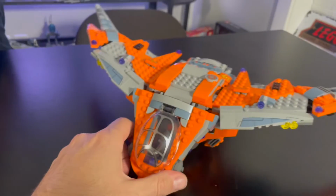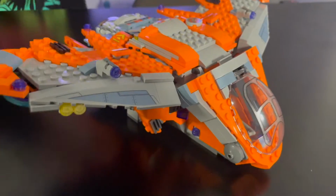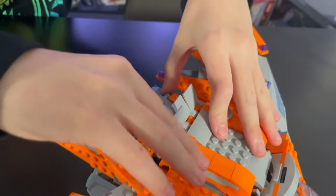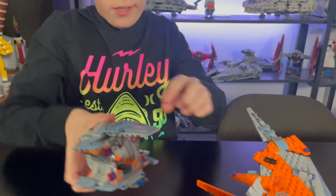Let's go ahead and look at this Benatar ship. Now, we did put it all together, so you have the smaller set there connected to the back. Maybe let's have Jackson pull that apart. In order to do that, you just flip up those pieces, and then you just pull it right on out. It does just kind of clip in. Yeah, it has these Technic pins that click in, and then this connects to these studs.